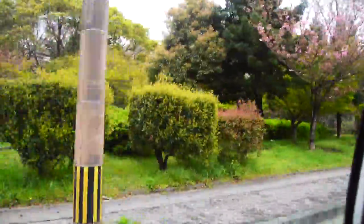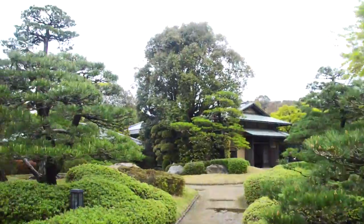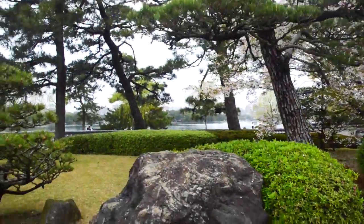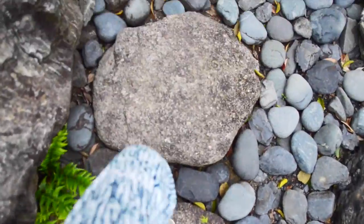I went to Ohori Park in the day. Ohori Park was huge. So first we started with the Japanese garden, and it basically had a lot of waterfalls, rivers, and trees and cherry blossoms. Those were the prettiest thing ever.